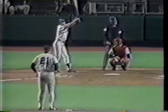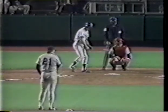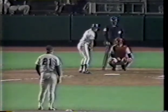Off-speed pitch over the belt for a strike. Clemens has not issued a walk. He has struck out 14. Out of play, 0-2.